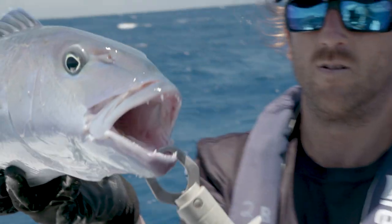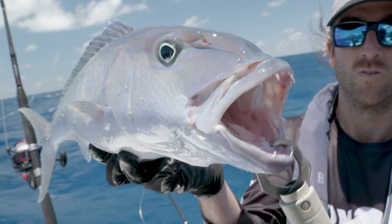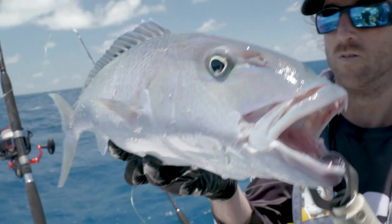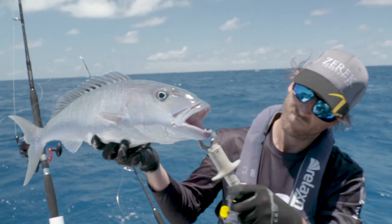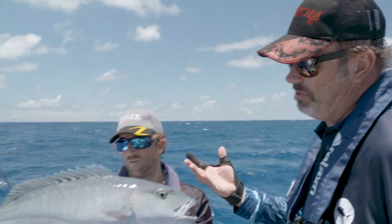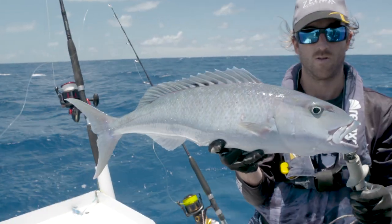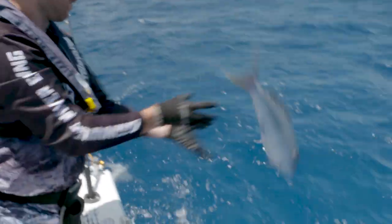So the teeth on most of these fish, just like the coral trout and so forth, this one has regurgitated some gunk in there. They've got a whole heap of pinning teeth at the front, so they'll pin their prey and then they'll swallow them whole. Very, very powerful predatory fish. They'll pretty much attack anything on the reef, these things, and they happen to be very good eating as well. Awesome colours. That's a nice example. Very, very nice. All right, send him home, buddy.